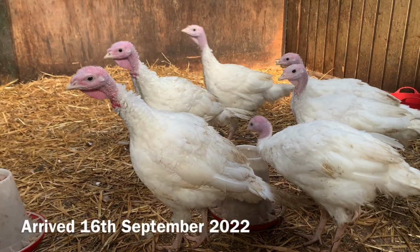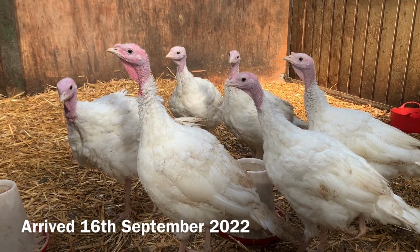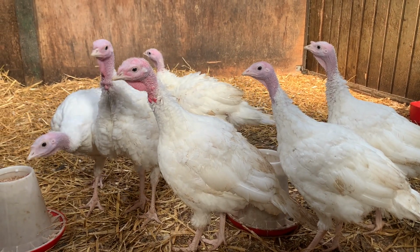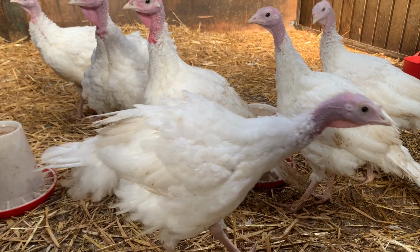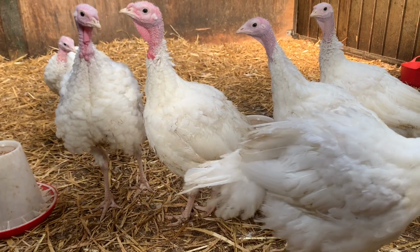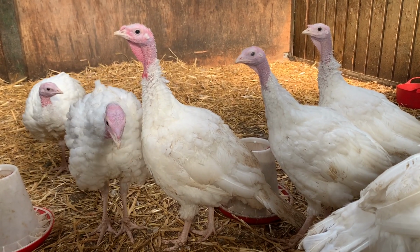Now these guys here we got a few weeks ago. I'll have to check exactly how long ago, but they are coming on beautifully. They're the heavy broad-breasted turkeys. So last time we had turkeys we had heritage, and we didn't get heritage turkeys again this time. Purely because, one, they didn't get as big as we anticipated, but that's fine, that wasn't the main reason. The main reason was because they kept ending up on our neighbour's roof.